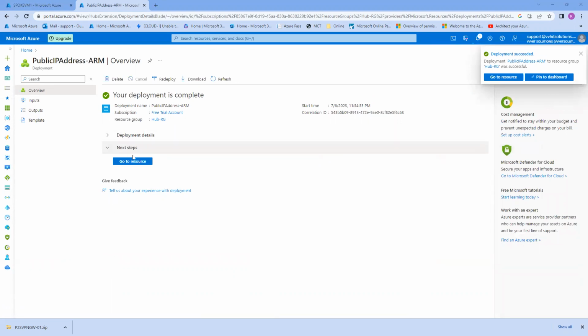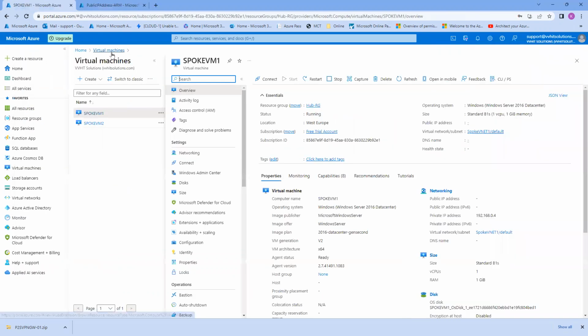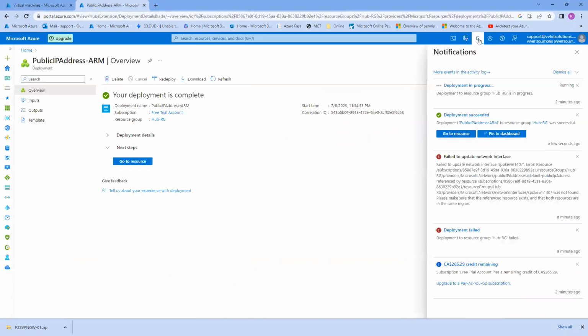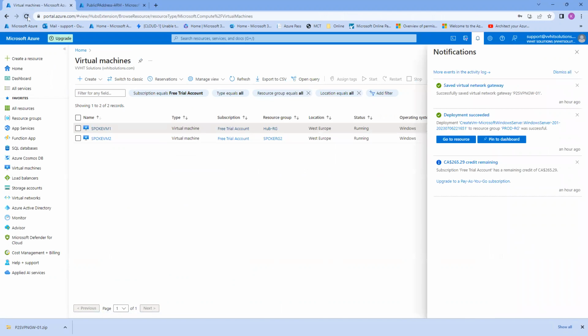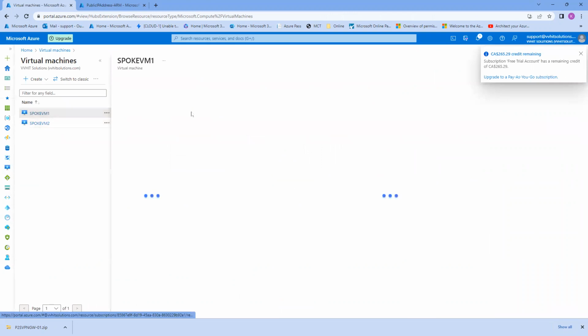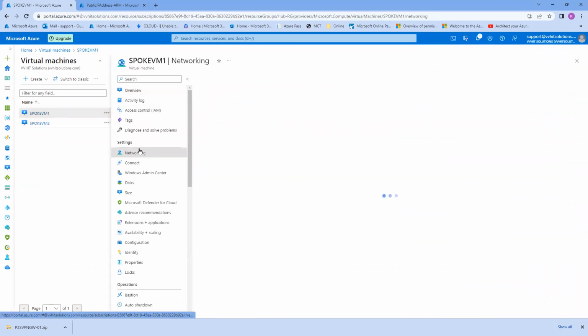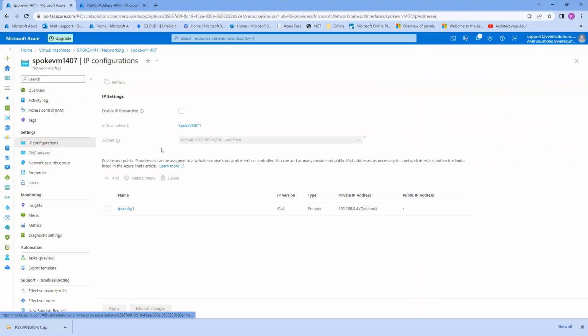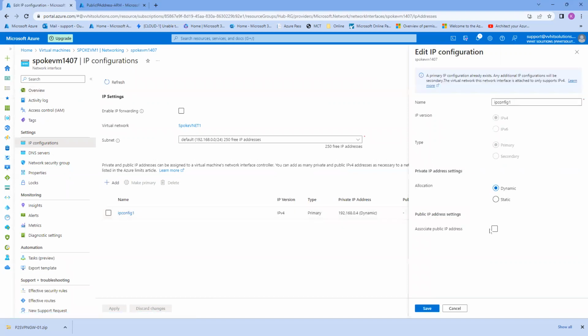All right, the public IP is created. Now let me see if I can associate this public IP. Okay, let me do a refresh here. Go into the virtual machine one and go to the networking and network interface card, IP configuration, and let me associate this here. I can see the public IP available here and click save.